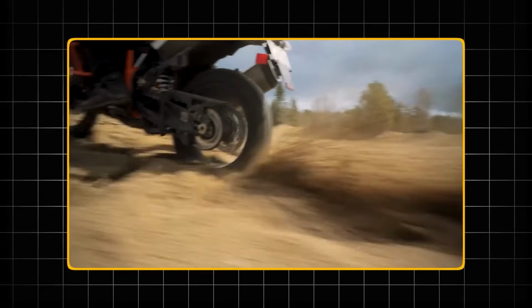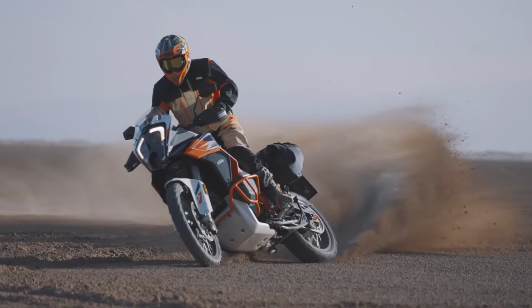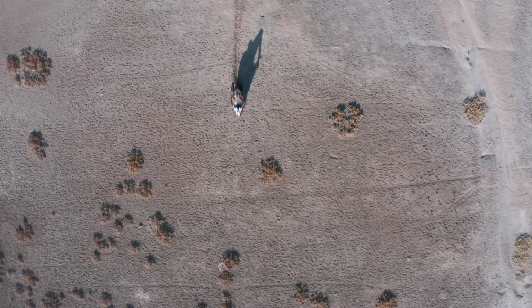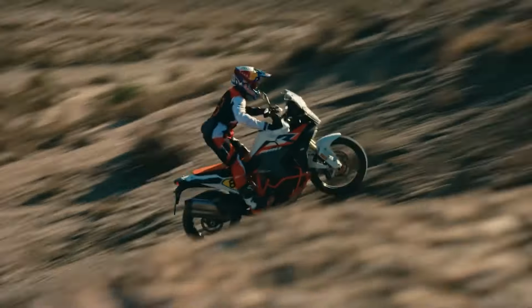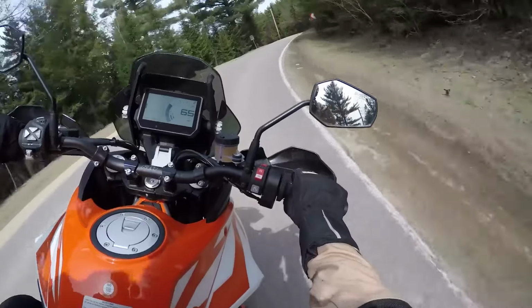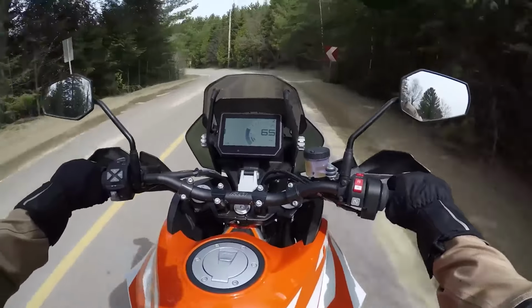This thing will eat highway miles all day, then tackle terrain that would stop lesser machines cold. It's the bike for riders who refuse to accept limitations. 21 grand gets you the ultimate adventure weapon. This is what happens when KTM builds a bike for riders who demand the absolute best.